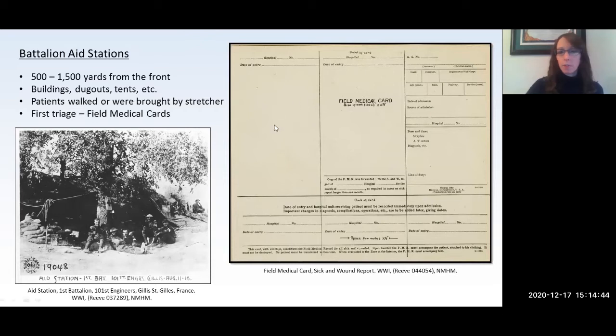And this is an example of a field medical card and the fields that would be filled out as the patient traversed the system.